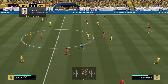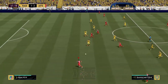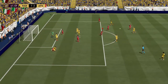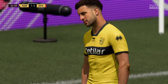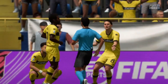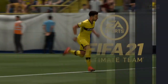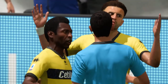Nicolas Höfler. Armstrong. Promising looking ball. And a big moment because the referee has pointed to the spot. Penalty coming up. Well, you cannot put in an illegal challenge under those circumstances. Red card it is. Well, he didn't even look for it, did he? He didn't wait for the referee. He knew it was coming. Off he goes.